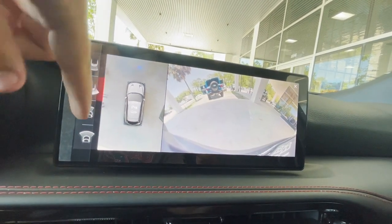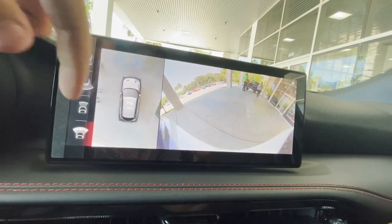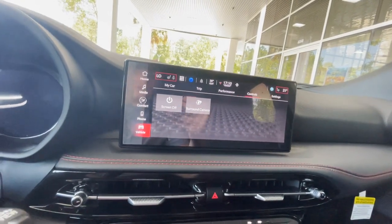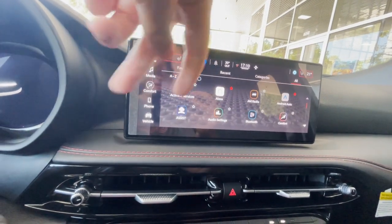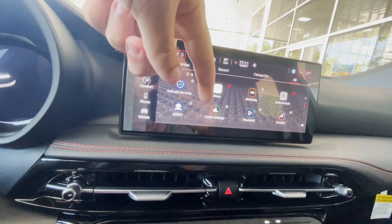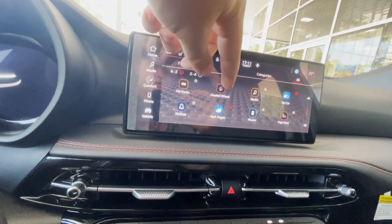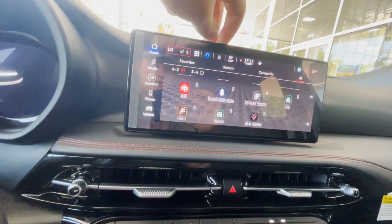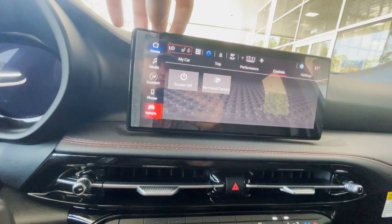Different angles. There's a wide view. There's a front camera with a narrow view and a wide view of the front camera. So that's really nice. I like that, having that front camera there. Looks like you have a driver profile up here too. All the apps. So your Bluetooth, radio, Android Auto. Your CarPlay was somewhere. I thought I saw it. You have Alexa in here. Heated wheel, heated seats, my car, phone.